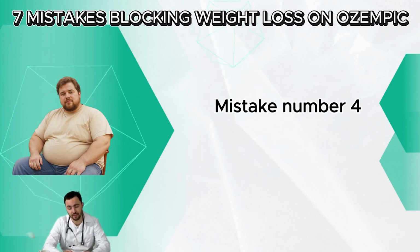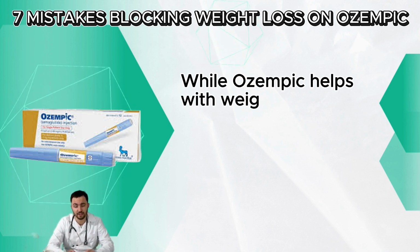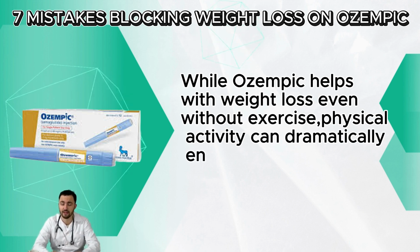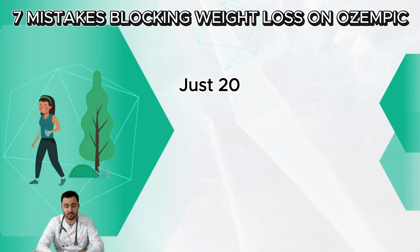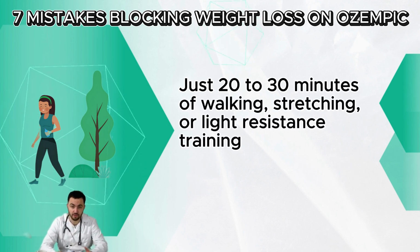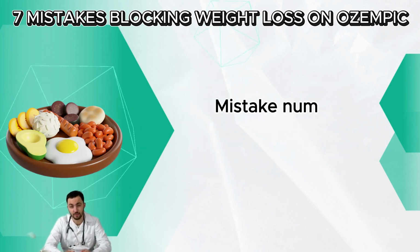Mistake number 4. Not moving your body. While Ozempic helps with weight loss even without exercise, physical activity can dramatically enhance your results. You don't need intense workouts. Just 20 to 30 minutes of walking, stretching, or light resistance training a few times a week can make a huge difference.